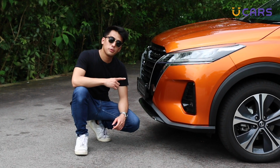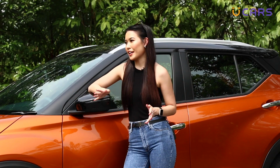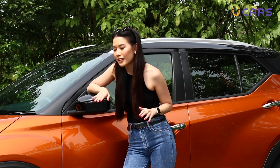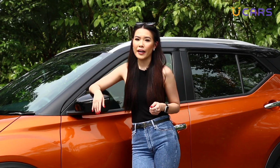And because that petrol engine only kicks in when more power is needed, you get a quieter and more comfortable ride. Jay, enough of the technicalities, nobody cares. So basically, in layman's terms, the engine is a generator and the wheels are powered by electricity.